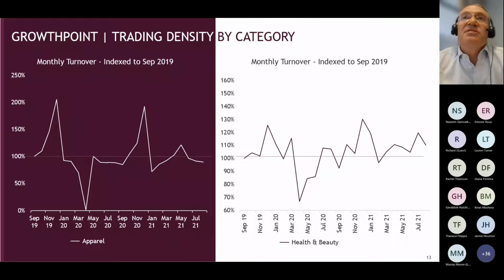If we look at the slide on the right, we're talking health and beauty there. Health and beauty is really a smorgasbord in terms of a category, and that includes the likes of Clicks, Dis-Chem, all your beauty salons, your health and beauty shops. But in our sample, what we know is about 85% of that category is made up of Clicks and Dis-Chem. Both of them have performed sufficiently well. We're seeing that probably from about July, they had already bounced back to above their September 19 levels, and you'll notice that there was substantial panic buying from March in that category.